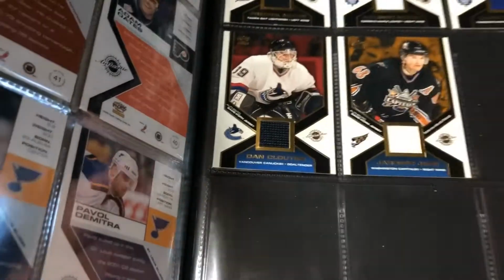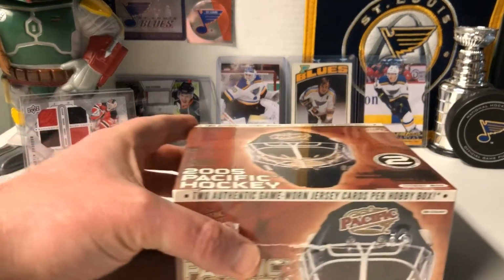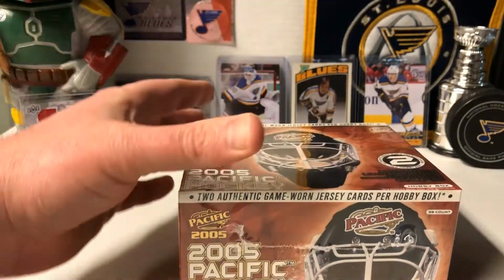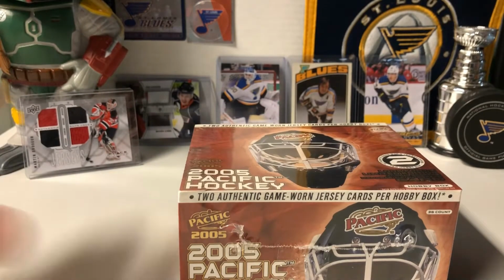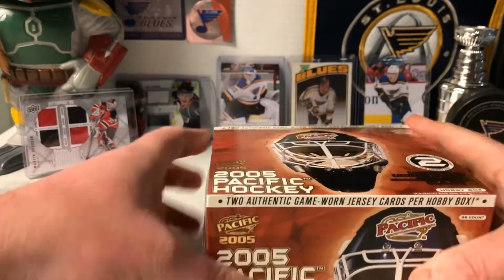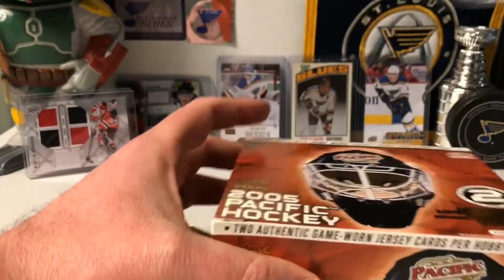So I thought maybe I could do the same with 2004-2005 and keep the set rolling. So from this particular box, there are 45 jersey cards. You do get 2 per hobby box. From what I'm seeing, there are some, I wouldn't say expensive ones, but for jersey cards, they're kind of expensive.